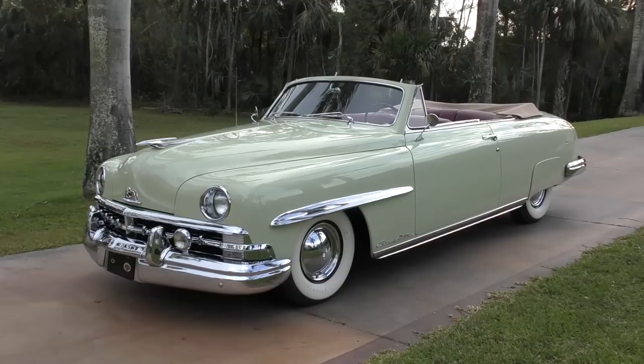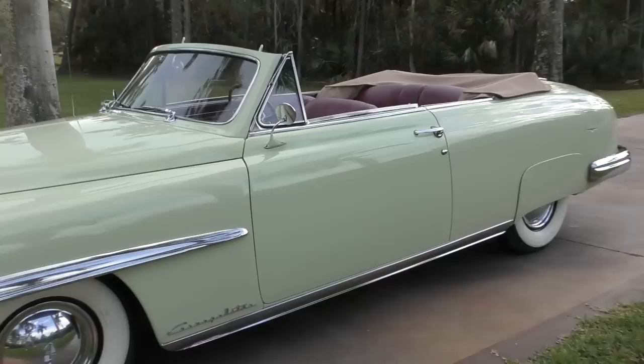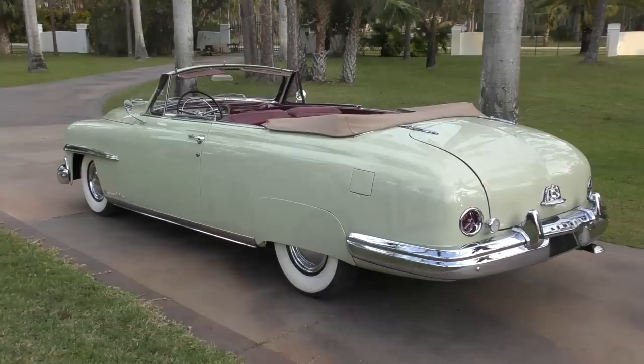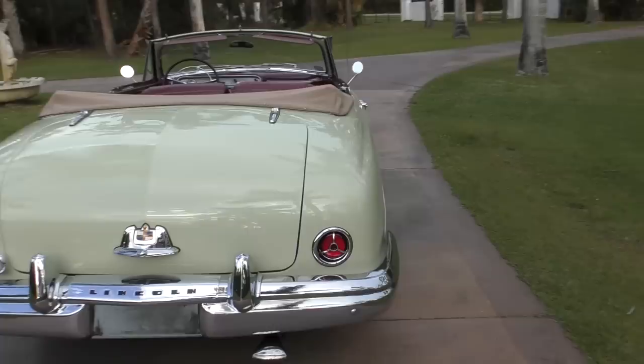made a really strong showing, including class wins at the early runnings of the grueling Carrera Panamericana road race in Mexico, kind of a famous brutal race that was run and claimed lives, and spectators' lives, and cars were destroyed and that sort of thing.